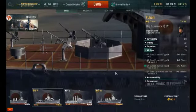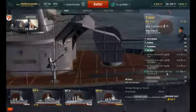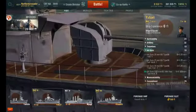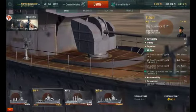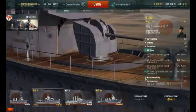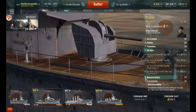Then we have the big one, 120mm 45 cal, Type 10th Year Mod Type V. The big gun. This gun is dual purpose. It will be anti-air or it will be anti-ship, depending on what you want it to do. However, this ship has the best anti-air for tier 4, and is actually quite competent among tier 5s.